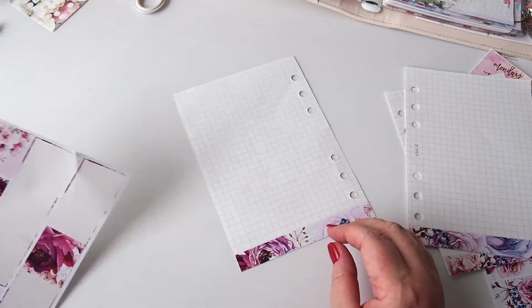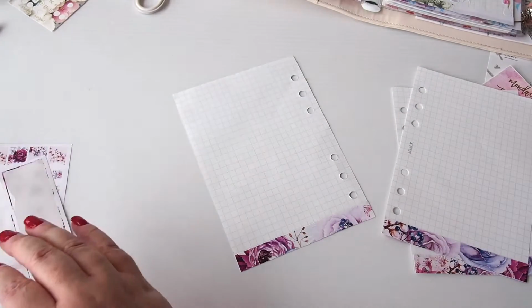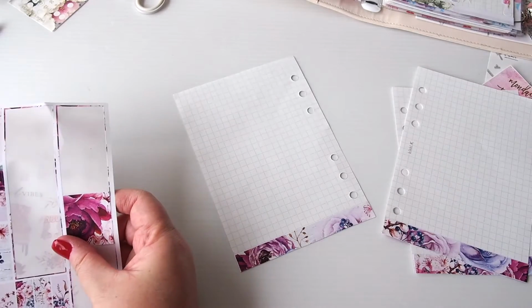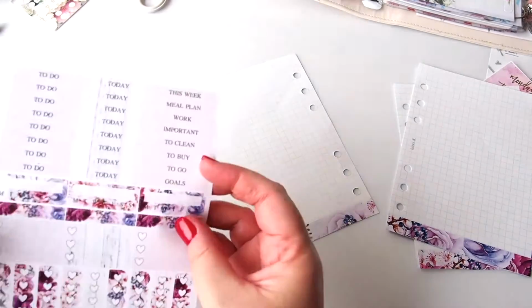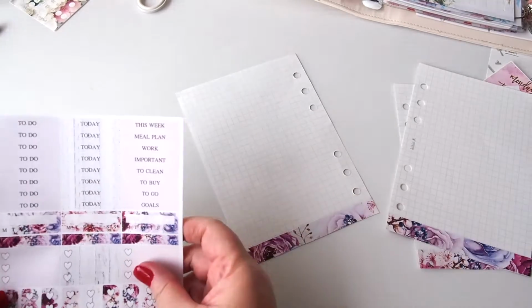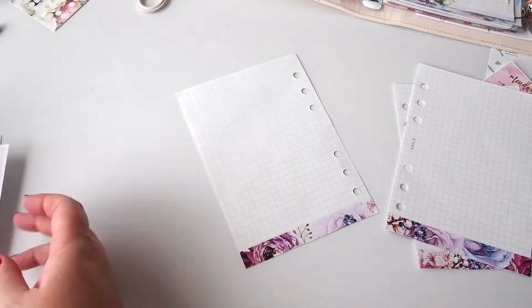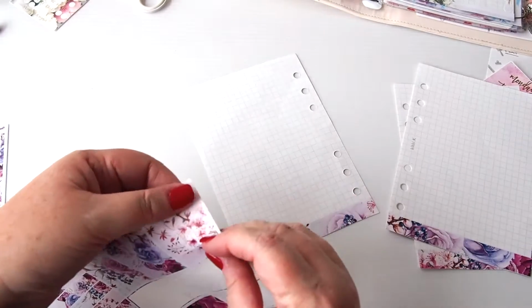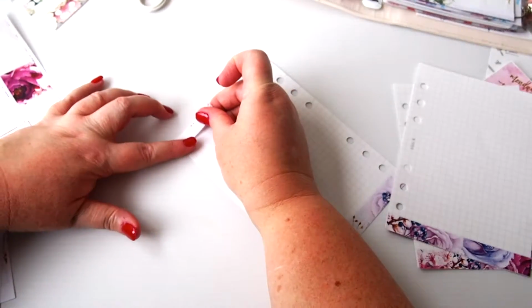So I've been typically putting a little strip of washi or some kind of header at the top and just layering this week. So here's a this week here over the top of it. So I think we're going to do something similar to that again. So I might try one of these thicker washies here. They're not that thick though, but that's okay. I'll just try this one.